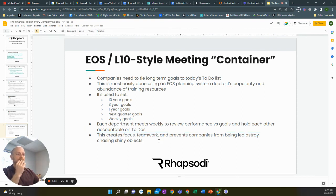But it creates a focus and a teamwork, and it prevents the company from being led astray by shiny objects. Once you know what really matters, you've got a few objectives, and everybody's on the same page about them, and we're reporting on them every single week, it's really hard to get off track. So that's why we implement a system like this whenever we're trying to get true financial performance.